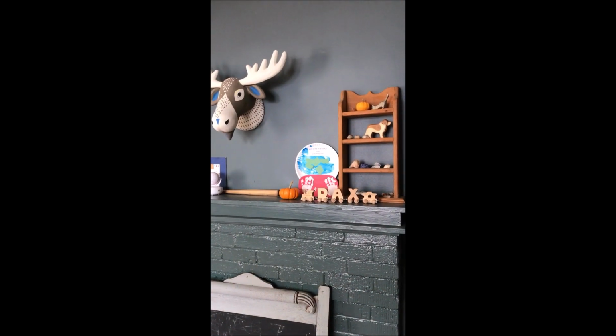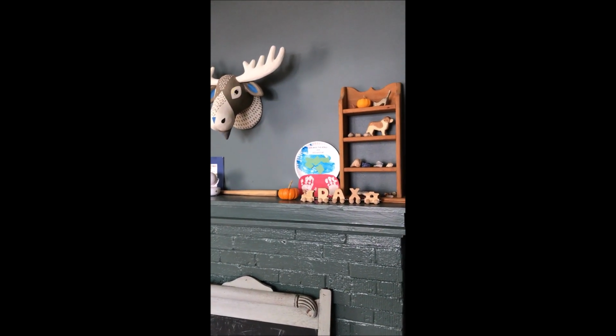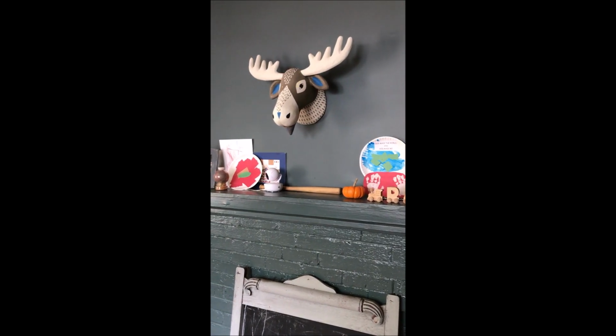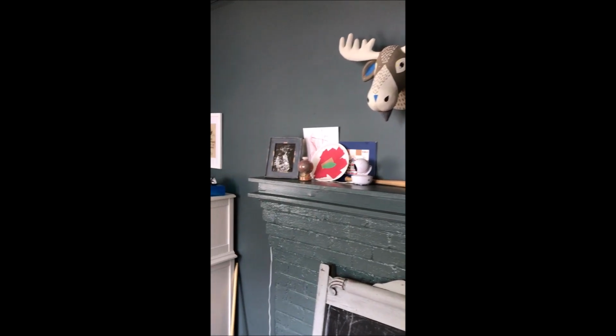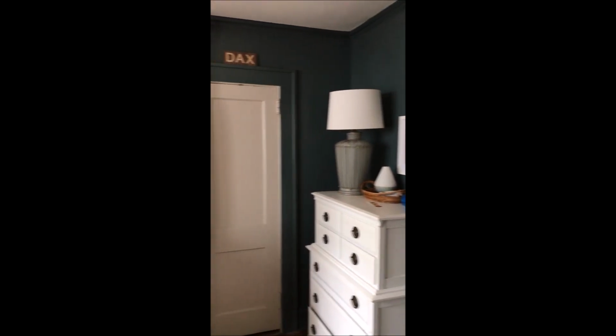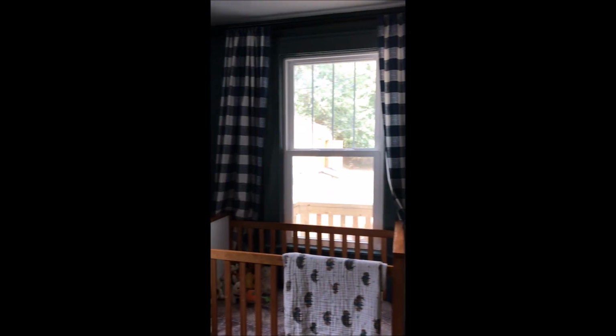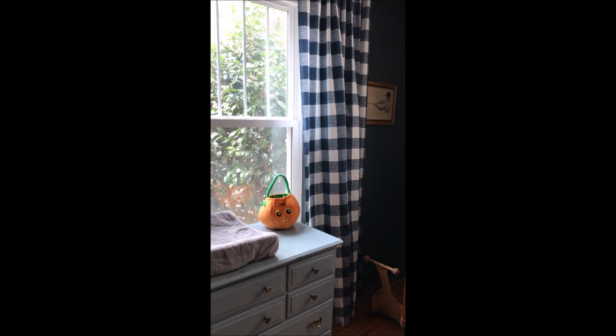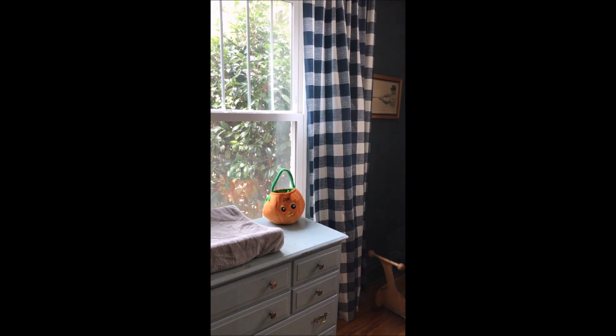Y'all, my favorite thing in a kid's room is to display their toys. Dax is obsessed with rocks, so there are rocks displayed everywhere. There's little art he made displayed. Makes me so happy. Then their little trick-or-treat bags with their names on them have been displayed all season for them to enjoy.